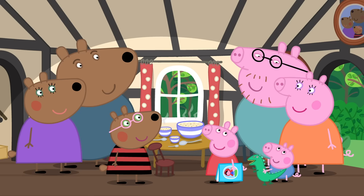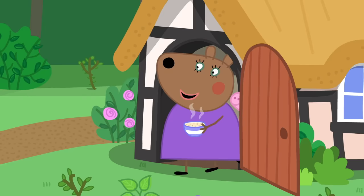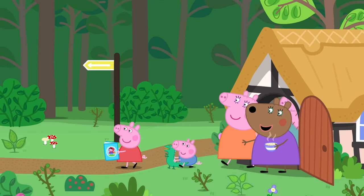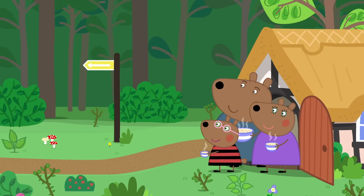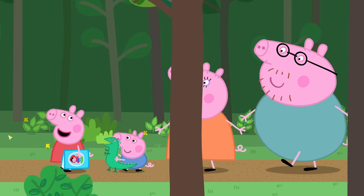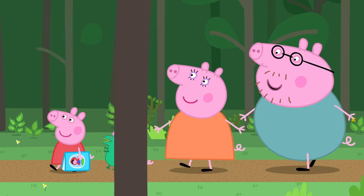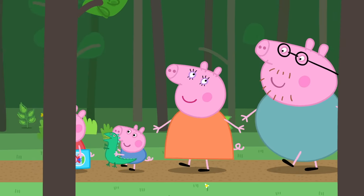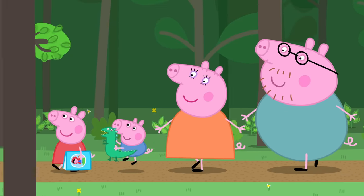We're actually on our way to have lunch at Granny and Grandpa Pig's house. Could you point us in the right direction, please? That path there will take you to Granny Pig's house. Thank you. Goodbye. Bye-bye. Wow. That was just like Goldilocks and the Three Bears. Yes, with a little house and three chairs. And three bowls of porridge. We are in a fairy tale.